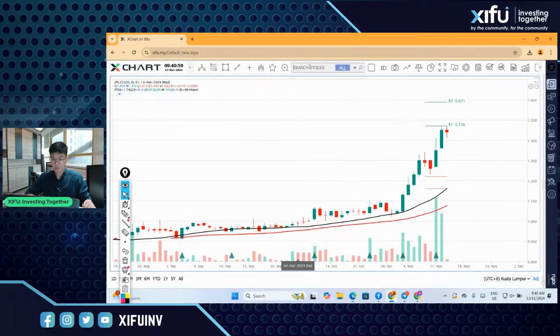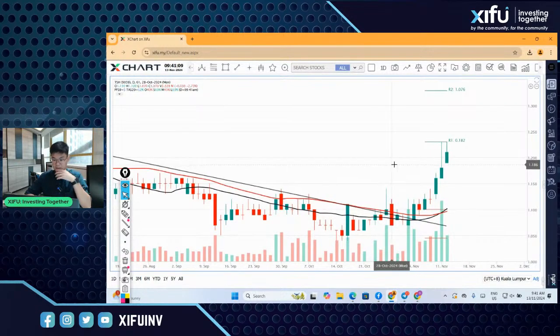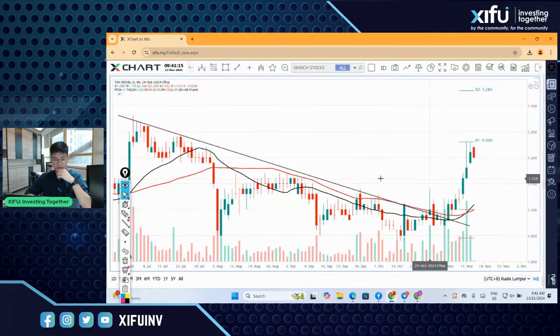Okay, maybe one more plantation now. Okay, WTK, I go for WTK. Maybe one more plantation counters, because like I said, I was actually looking for plantation. Technology as well. I think technology still got chance, but let's see how it goes.